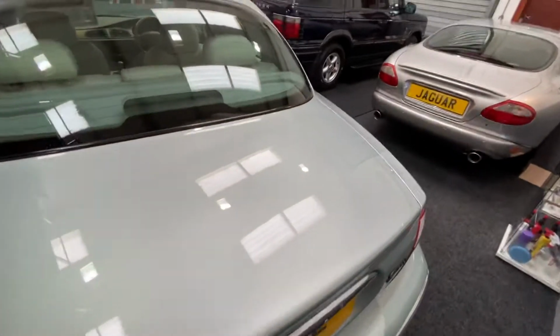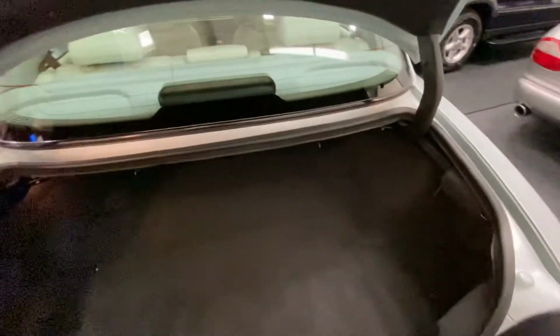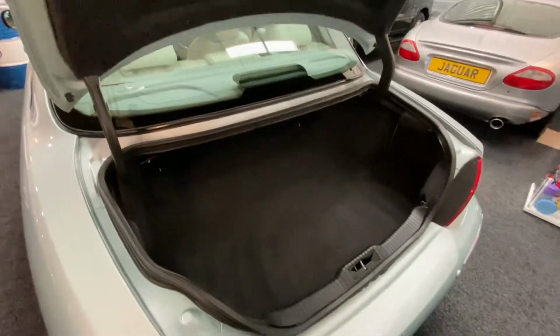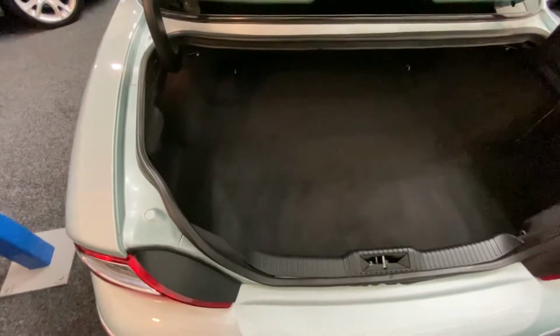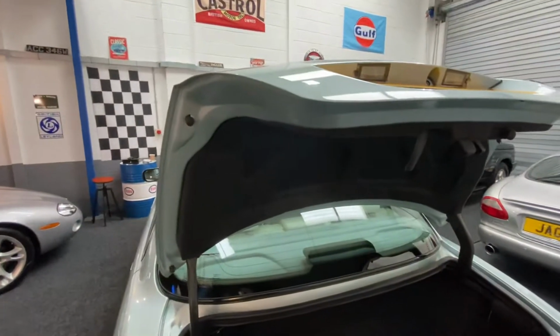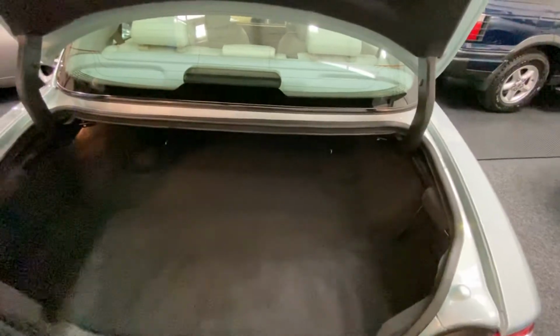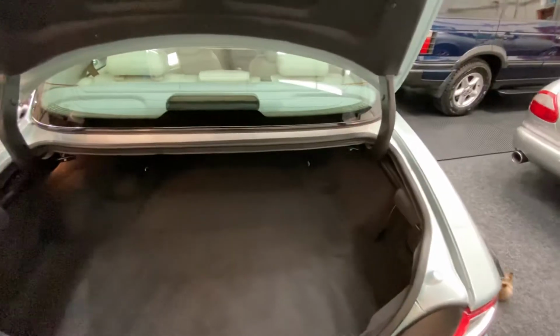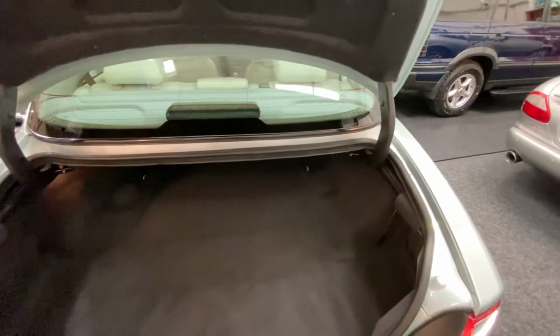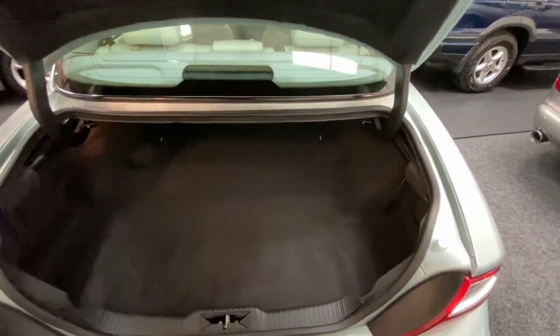I'll just lift the boot so you can see inside. Boot carpet's in fantastic condition. All the boot apertures are fantastic, really clean, corrosion free. It's even got the pulls for the rear seat. It's a split fold rear seat, so you can actually put stuff in there if you need to occasionally, even though it's a saloon.